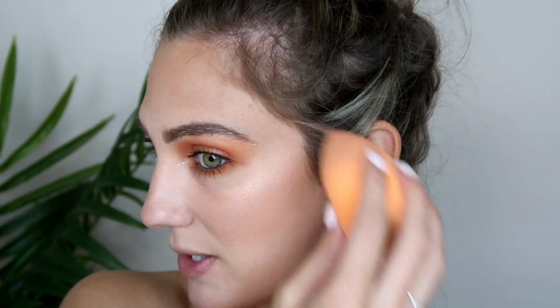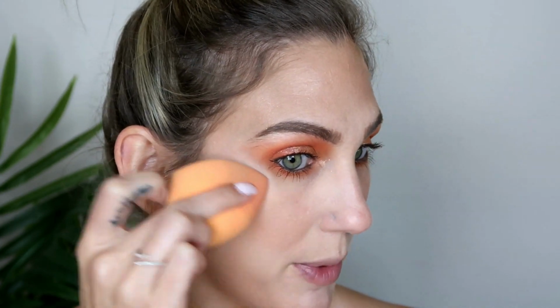So there are the blush and highlight swatches. Let me know what you think if you've tried this formula before. Maybe the best way is how you've applied it, because maybe you have another way. I feel like I can keep building up and keep building up, but I don't know.